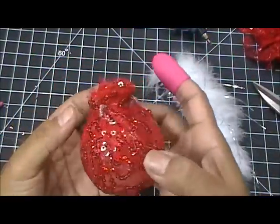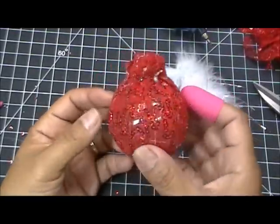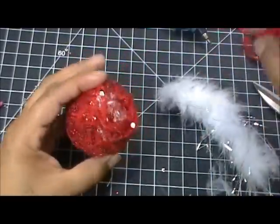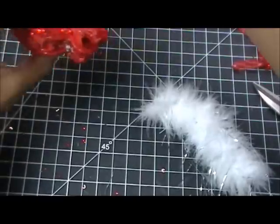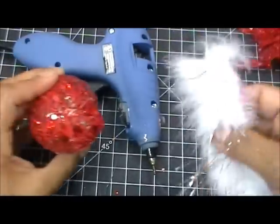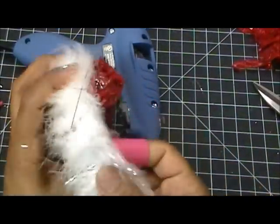Okay, so now what I'm going to do, I just kind of want to look at it. Actually, you know what? I think all the parts look nice. I'm just trying to see what would look best in the front. This will be my front. So what I'll do is I'll put the glue in the back, and then make sure this first part goes back there, okay? Just like so.